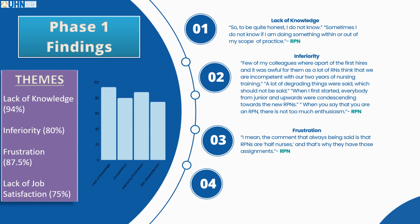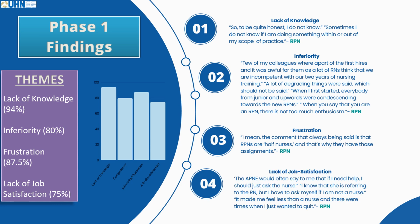87.5% of RPNs experienced verbal hostility and humiliation, where RNs would call them half nurses, as becoming an RPN requires 2 years of study compared to RNs who would study for 4 years. 75% felt rejected and unwelcome on SAC units when RNs failed to identify them as nurses. This made them feel like they wanted to quit.